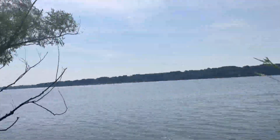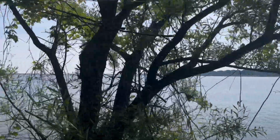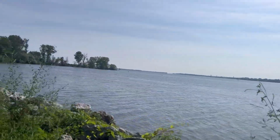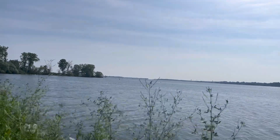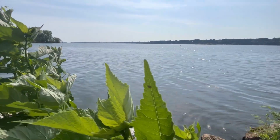Now's a good time to note that I only packed 4 bottles of water for this entire bike ride, which seems like a lot, but it was very hot out. So I'll keep you up to date on the water count situation as we go further throughout this trip.